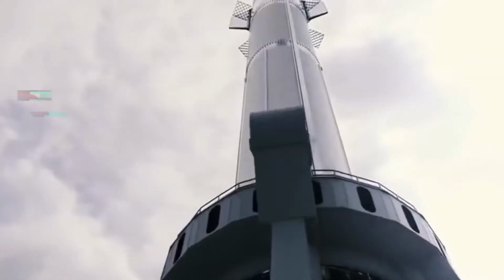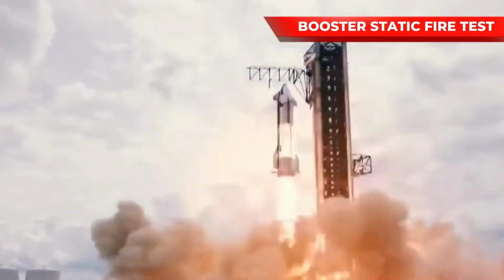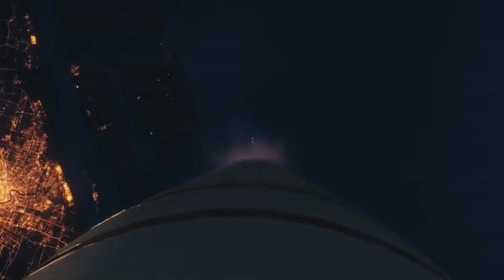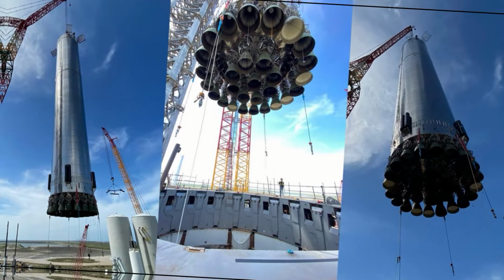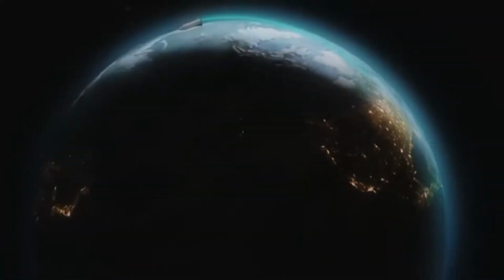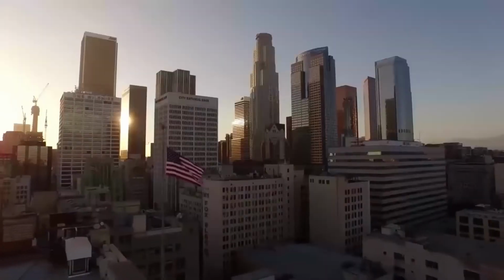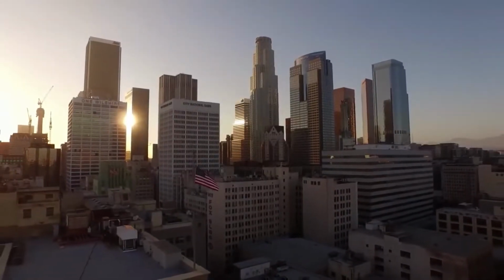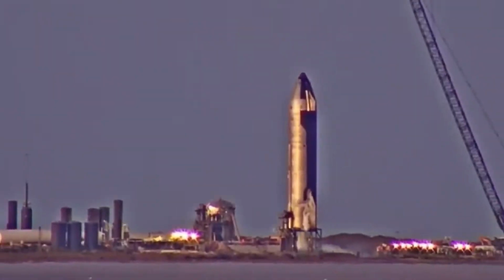Lastly, SpaceX's Starship reaches a new milestone with booster static fire test. SpaceX successfully performed a static fire test of a prototype Super Heavy rocket late Tuesday afternoon. The Booster 7 was transported to the launch site overnight on Friday. The successful test is a notable milestone for the company, as they had been working on the project for a long time from their Boca Chica development facility in southeast Texas. Only a few weeks earlier, a booster test went wrong, resulting in an explosion at the launch pad.